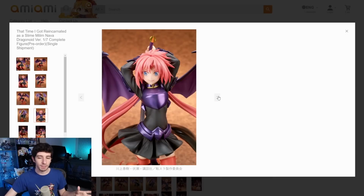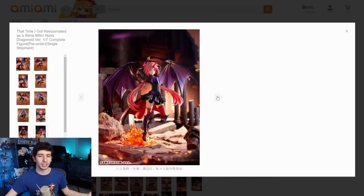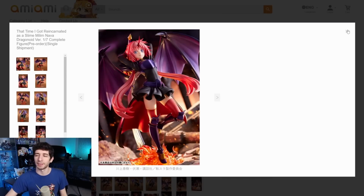So I like that they're doing it. I think this will bin, unfortunately, or fortunately, you know what? If they're gonna ask too much, then the figure's gotta drop in price. But it does look excellent. I just feel like, man, way too much.